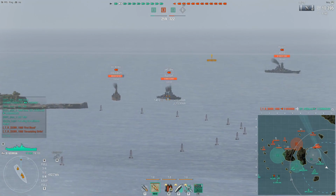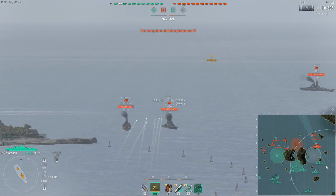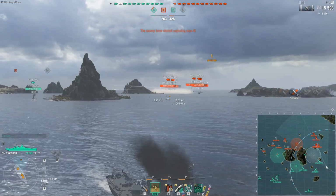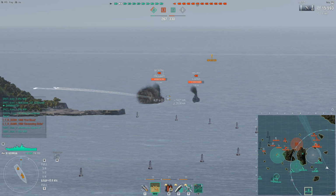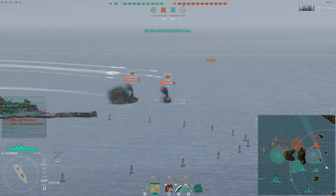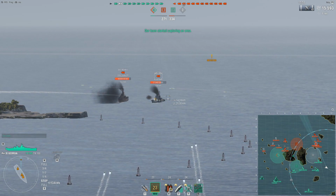In fact, the penetration on this sustains really, really well, to the extent that at 15 km or very long ranges, you actually have better or the same penetration as the likes of Thunderer, for example. When you go to really far ranges, I think it's 20 kilometers, you're matching the Musashi and Yamato in penetration. So these shells sustain pen extremely well. You will not struggle citadeling things with that thing, for sure.